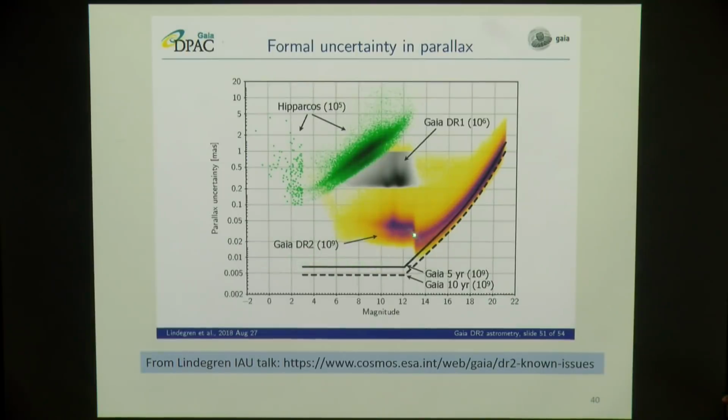So this is the newest prediction from just a few weeks ago, based on the data. This is not just a simulation. This is actually based on the real status of the data processing. So you see, we expect after 5 years, that's DR4, to be down by an order of magnitude from where we are now, and then do another factor of 2 better at the 10-year range. So this dashed line is a realistic prediction of where we'll be at the end of the mission.